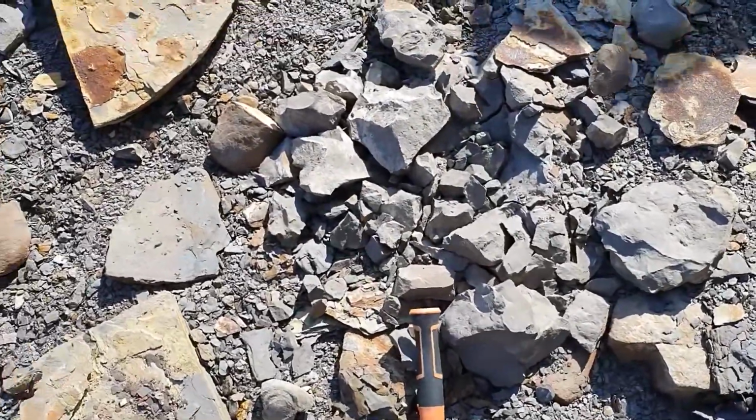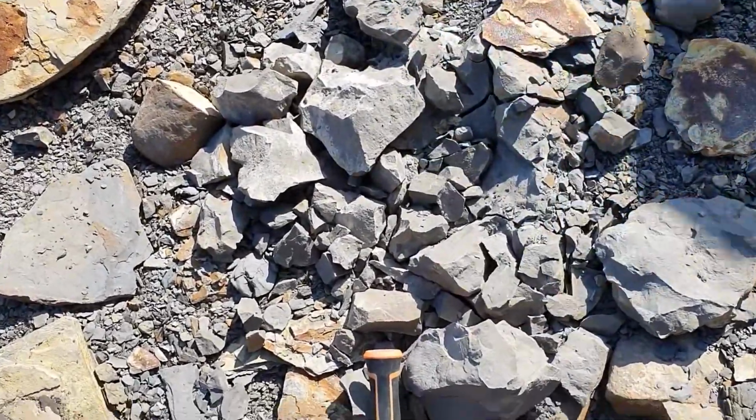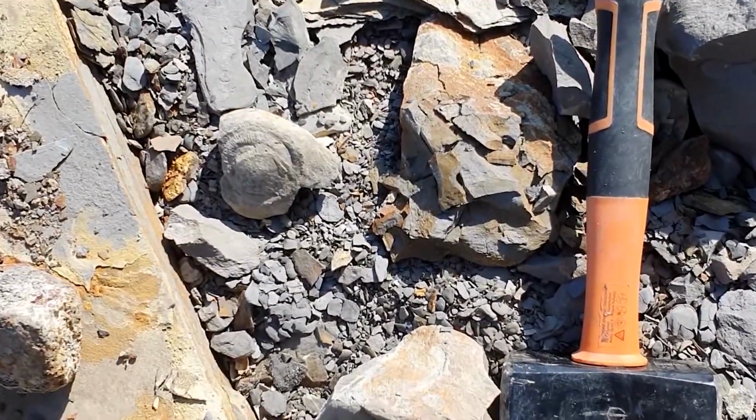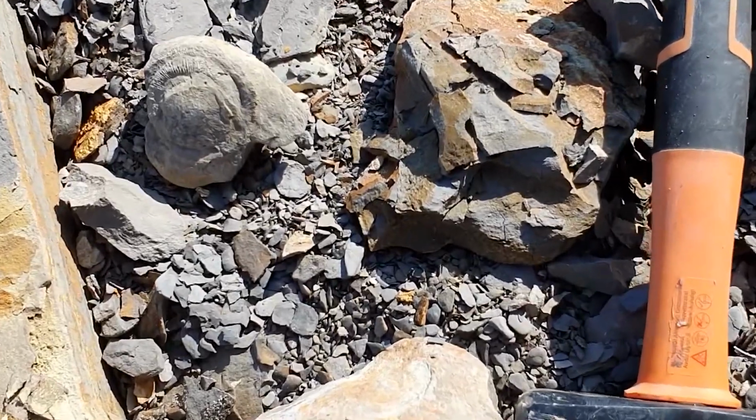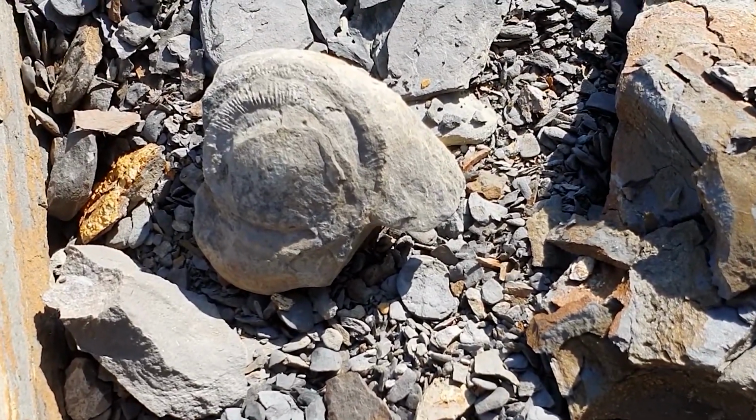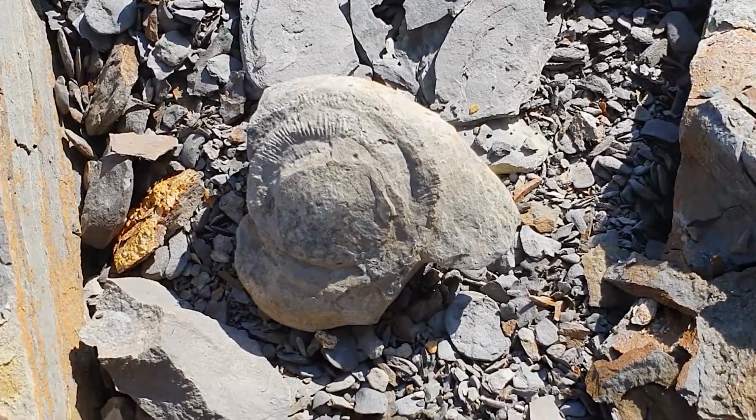So someone's been along and bashed this rock to pieces, and they found this and obviously deemed it not good enough to collect. But that is a little Dactylioceras embedded in the rock. Right, that'll pop that in the bag.